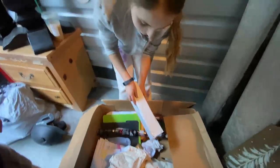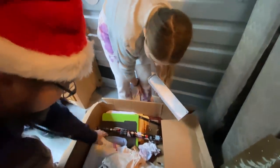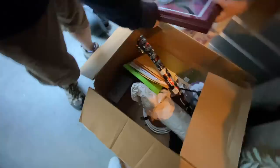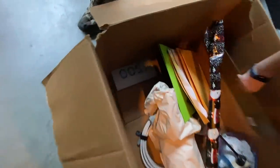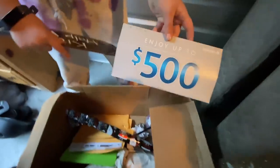AirPods, Apple Watch. It's pretty. Apple Pencil. Really? Yeah. Pretty box, though. This locker's clickbaiting us, Camille. It's clickbaiting us. What's that say? $500 right there. $500. See at the bottom? Enjoy $500. Chase. Camille, did you find $500?